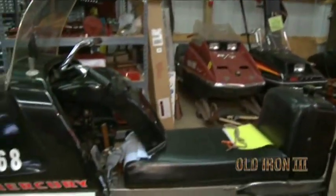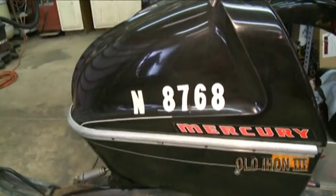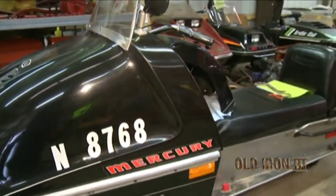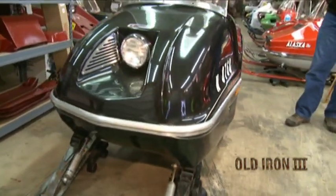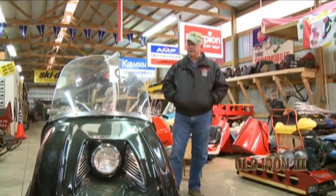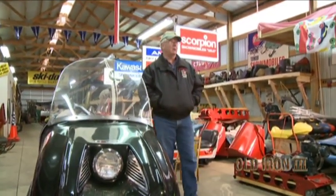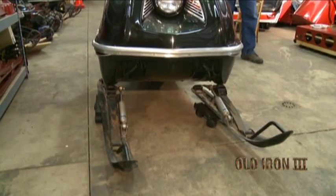As we go on down through the line, right here beside us is a kind of a unique machine. It's a 1971 Mercury Model 200. And they actually called this the ugliest hood they ever made. They actually changed this hood in the middle of the year. And this Mercury has a Hirth motor in it. I believe that was the only time that Mercury ever put anything but one of their own motors in a snowmobile.